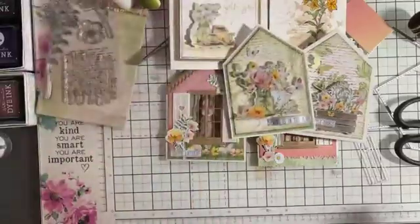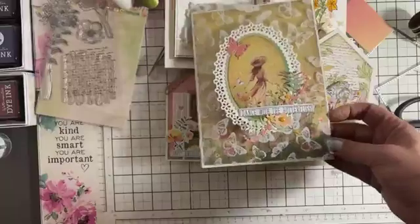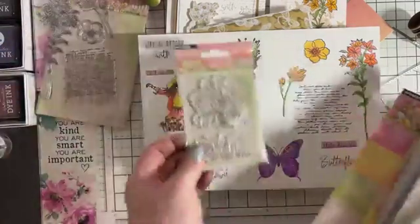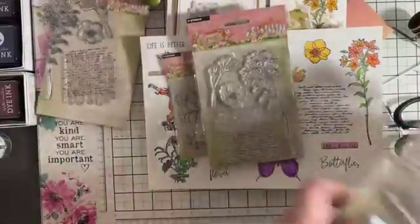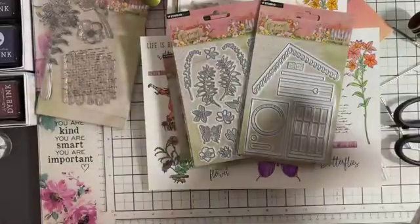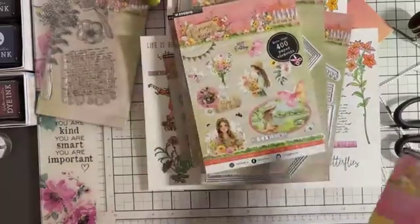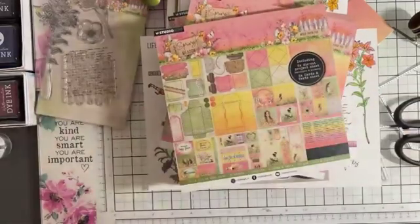I hope you've enjoyed the live, and then we've got this lovely one with the acetate. I think that's so pretty, which gives you all of these stamped images, and your bundle looks like this. You've got 2 A7, 2 A6 stamps, floral elements, house elements, the house card, die cut elements, design paper pad and mix paper pad.